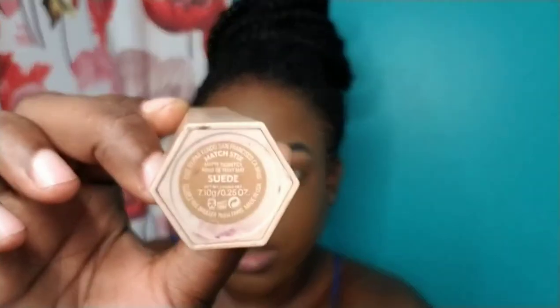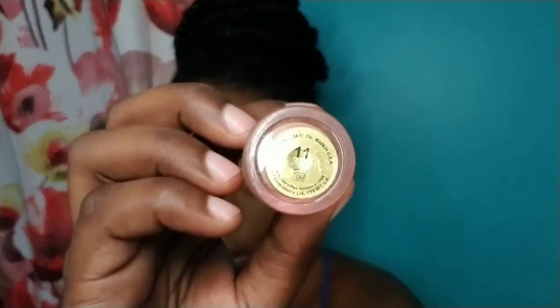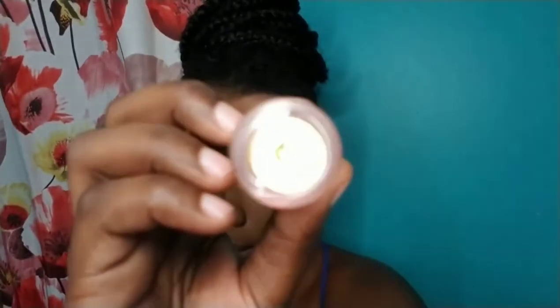Okay, guys. So I'm going to show you two different types of concealer. So I have a stick concealer. This is from the Fenty Beauty Match Stix Trio, and this is in the shade Suede. Can you guys see that? This is Suede. And then I have the Juvia's Place concealer in the shade number 11.